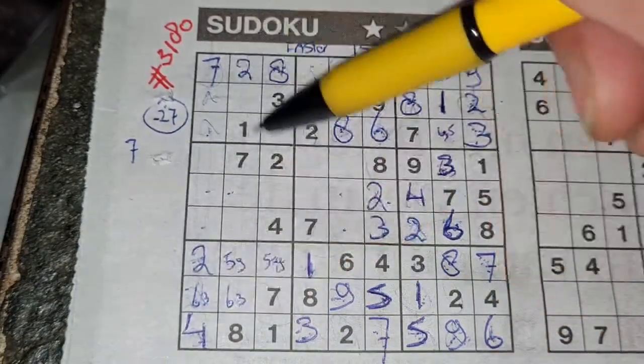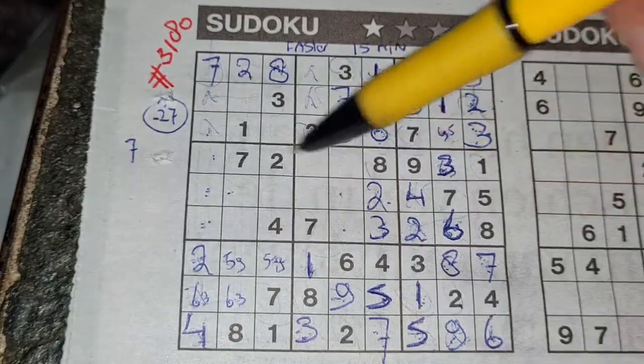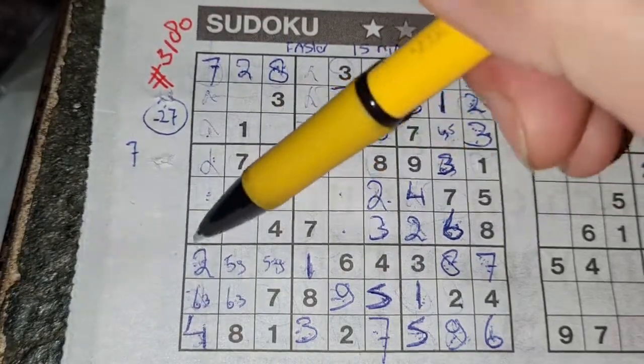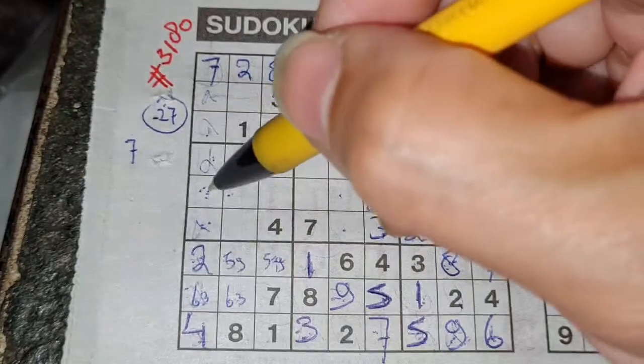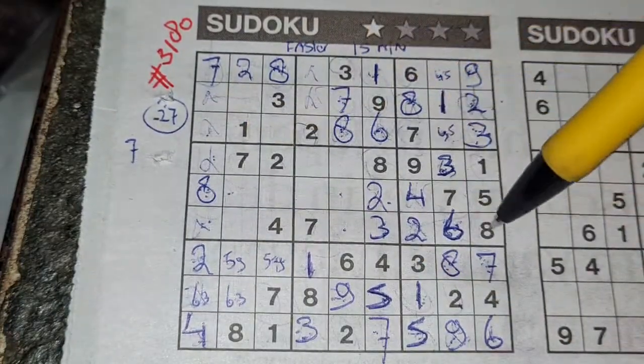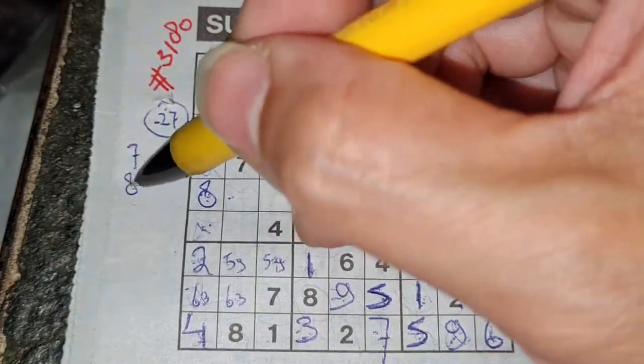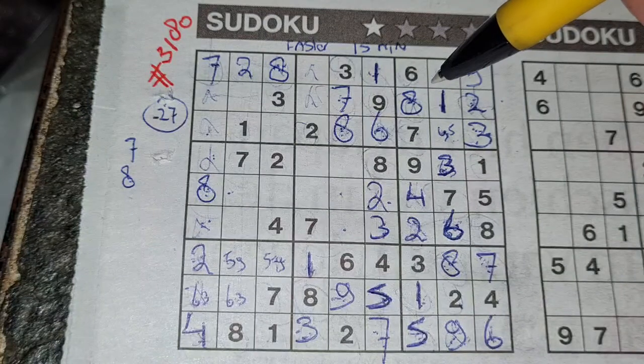So in the first column, the only 3 places for the 8 should be here, here, or there. We see an 8 there, no 8 there. Here an 8, no 8 there. The only place for the 8 should be there. And all the 8s are used. I can see this is number 2, number 8.